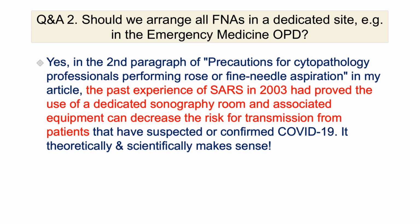Question 2, should we arrange all FNA in a dedicated site, such as in emergency medicine or OPD? Yes, for sure. In my article, in the second paragraph on precautions for cytology professionals performing ROSE, I talk about this experience. In the past experience of SARS in 2003, it was proven that the use of a dedicated room and associated equipment used only for FNA can decrease the risk of transmission from the patients. Because with a dedicated place and dedicated equipment, we will always remember they are infectious.